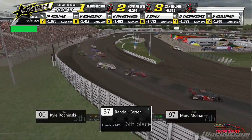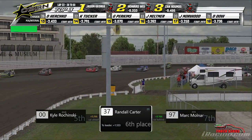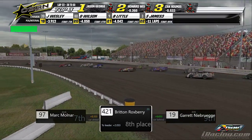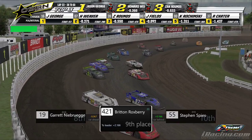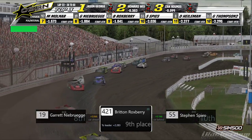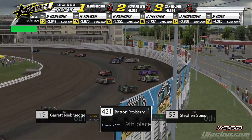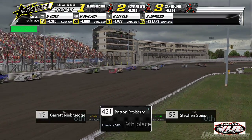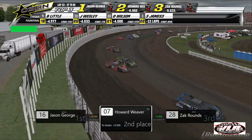So Garrett Nieberge, one of the only drivers to actually try and make that top side work, as there was quite a bunch of them now actually on the top side, just as I say, so making me look like a little bit of a liar right now. But Garrett Nieberge back there in 9th, he's battling with Britton Roxbury, Stephen Spees, David Heilman as well, but right in front of him is the 97 of Mark Molnar and the 37 of Randall Carter. They're also side by side, so action aplenty now. Battle on for second right now, as here comes the 28 of Zach Rounds looking at the inside of Weaver as they go into turn number 3 and 4.